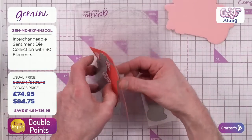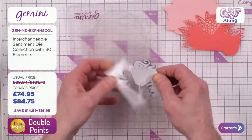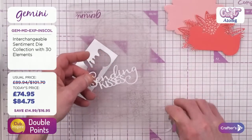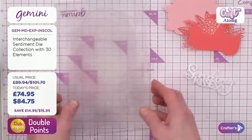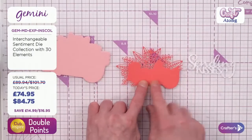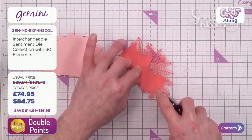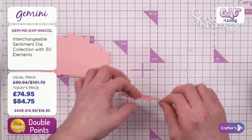So I'm going to carefully peel these ones out here. So there's 1, 2, and then let's bring in the third one. So if I pop these bits out, bringing in our poke tool, and then feed that out. So we've got our 3 layers, and let's take that one here. I'm going to sit that one to the side, that to the side, and then this has got our layers here. So I'm going to do this layer first, and we can use our dotty tape runner for this one. If you've still got your tacky glue and the little applicator, use that if you want, but I'm going to use our dotty tape runner.